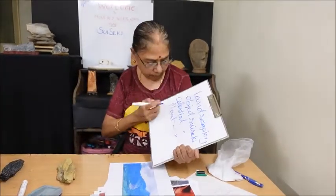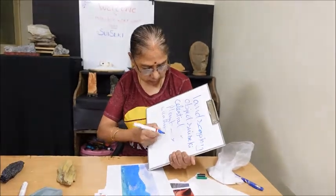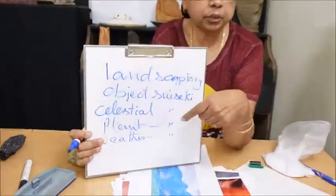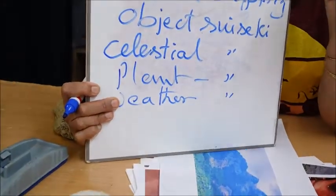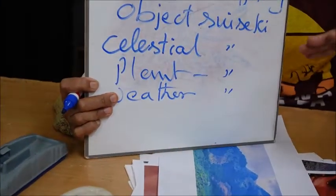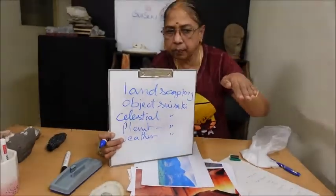Then after that, weather Suiseki is the stone. There we will see some raindrops on the stone or some snow on the top of the mountain.